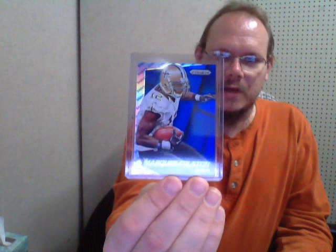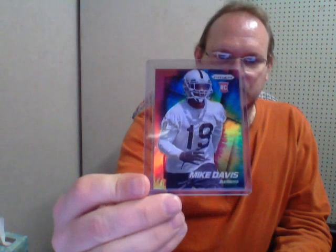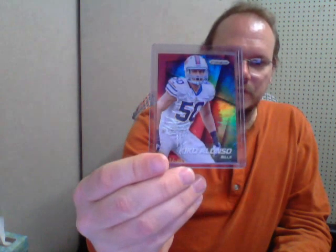We had one blue, and that was Marques Colston for the Saints, serial numbered out of 50. Then we had two tie-dyes. The first one is Mike Davis out of 25, and then Kiko Alonso for the Bills.